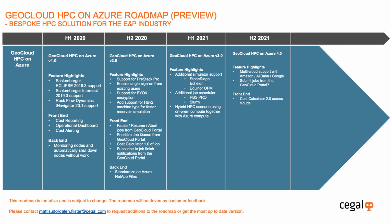And then moving even further into 2021, we're looking at adding multi-cloud support, because in some regions you have these laws that you can't even move the models or the seismic out of the country, and then we need to have a compute presence and storage close to the data, and we're looking at Amazon and Alibaba and Google. And if our customers want it, we are looking at also being able to submit jobs from the GeoCloud portal.